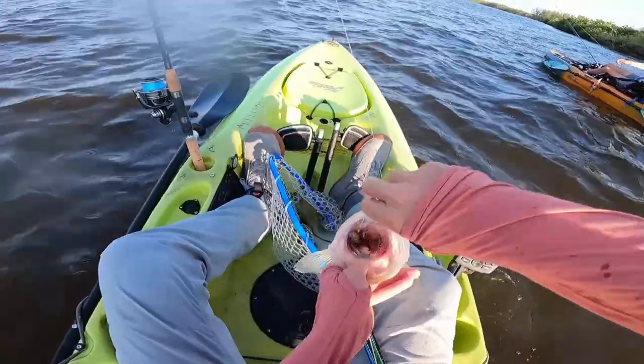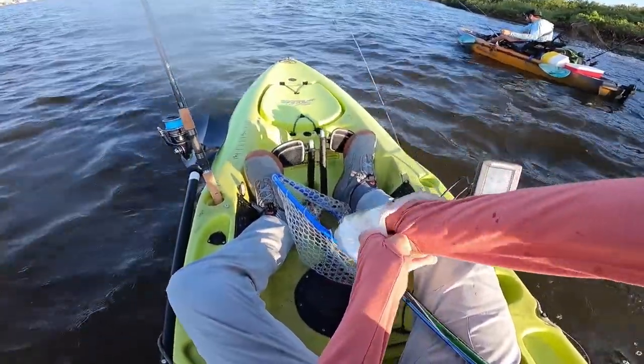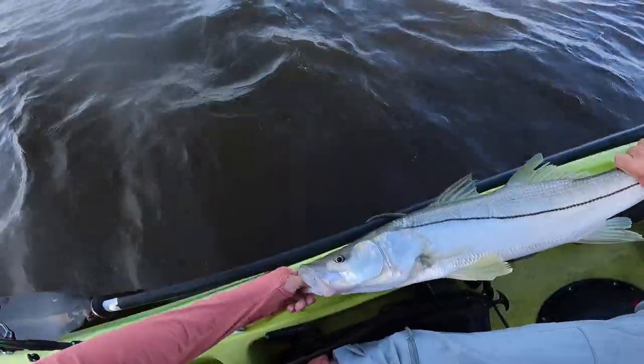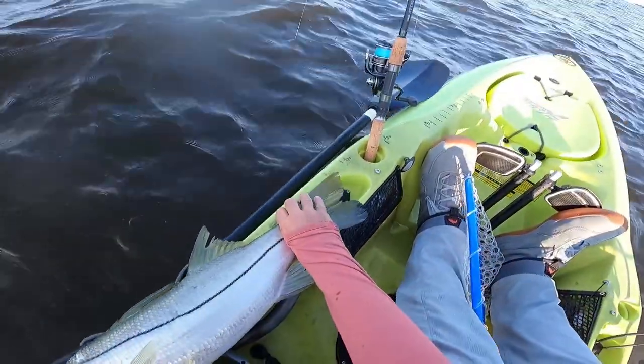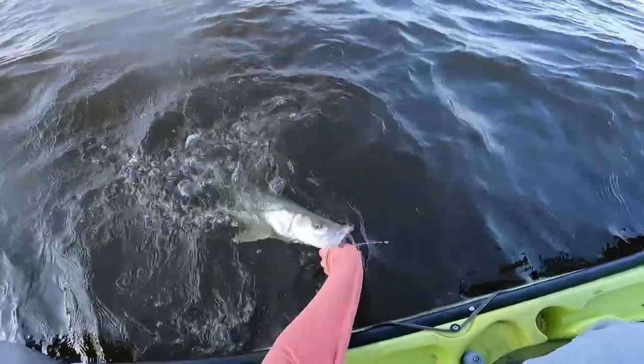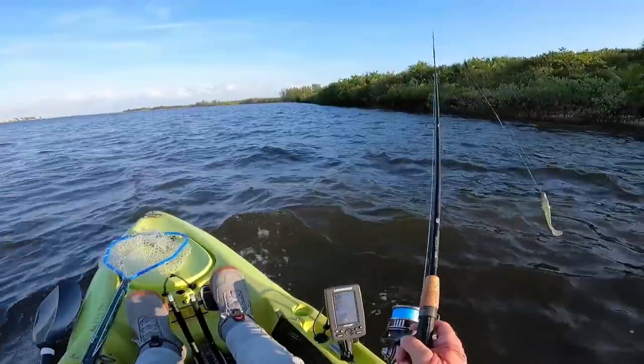That's what Dr. Juice does to these snook. It just makes them want to eat these soft plastics. And this one is probably just about 29 inches, so it's a nice slot. Woo! Fiery one.